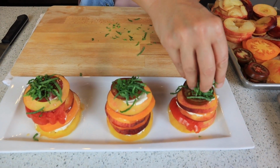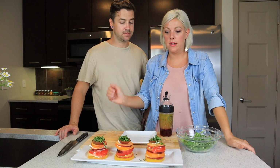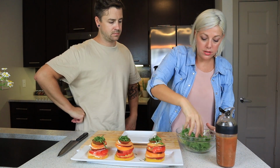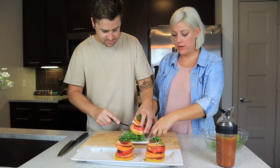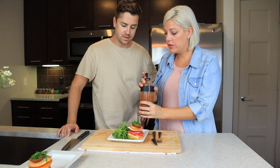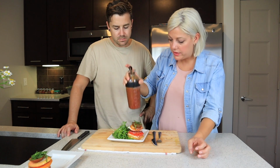It smells so good. That presentation is gorgeous. Who wouldn't want to see that and want to eat it? I'm gonna take a little bit of our dressing, just a little splash. Just gonna toss it around here with my hands, like so. Right on top? No, right here. Right next to it? Yeah. Okay. How good does this look? I'm just gonna drizzle a teensy bit more dressing on top of the stack.